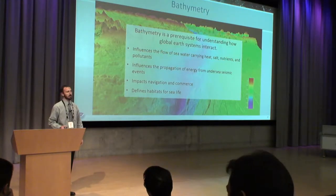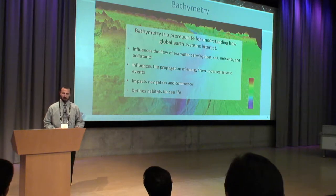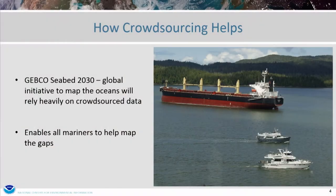It steers ocean circulation. It provides a foundation for underwater habitats. And it is an impact for navigation and commerce, vessel traffic, and safety. But if you look at the map and you look at where we have data coverage, there's essentially a lack of bathymetric coverage globally. Estimates vary, but there's a general consensus that less than 20% of the global ocean has been mapped. So one way that we can fill in these gaps is through crowdsourcing.